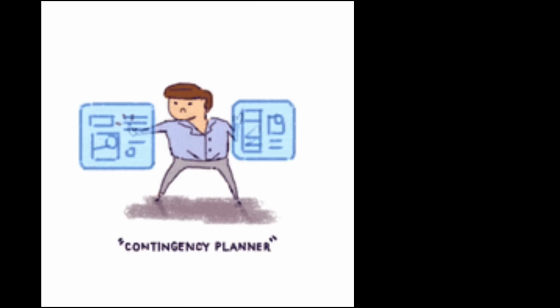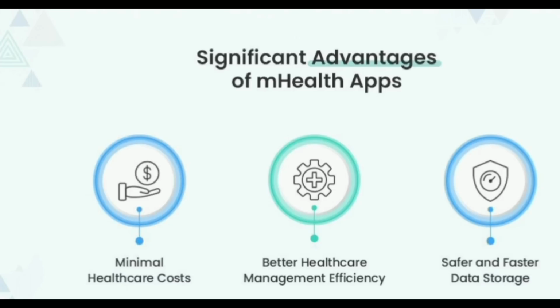Healthcare is constantly evolving, and the organizations that are willing to embrace technology and adapt to new challenges, those are the ones that are going to succeed in the long run. This deep dive has been amazing. It's given us such a great overview of healthcare IT.